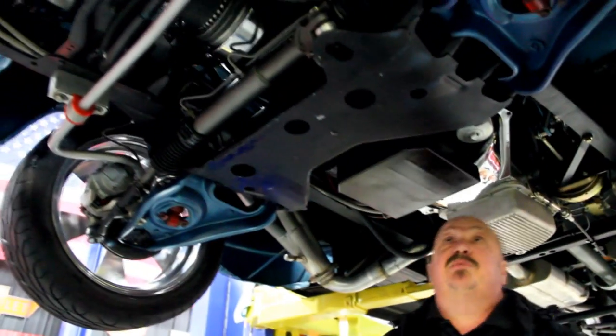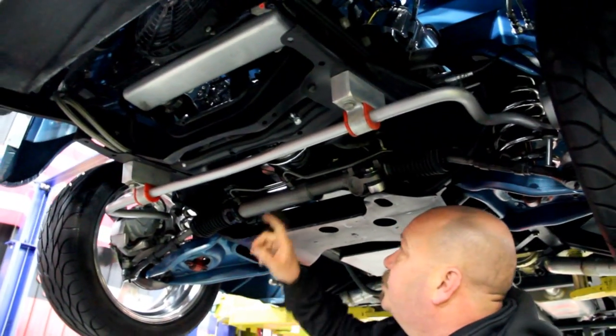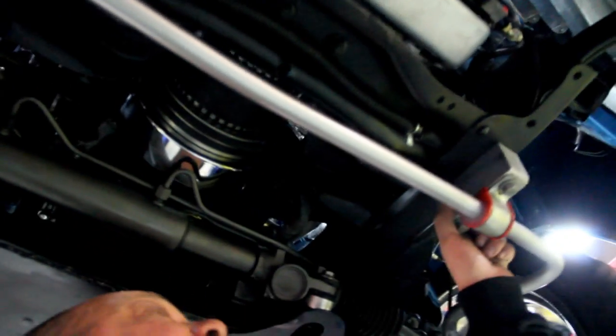It looks like it's got a newer starter on it. Got two massive motor mounts holding this baby down. Cross member looks good. Rack and pinion steering, it is power. There's that big old blower belt right there. Got a big sway bar here. Take a look at that big chunk of aluminum they made to shim down the sway bar. We've got steel braided hoses.